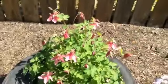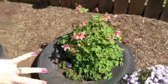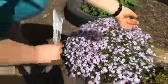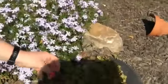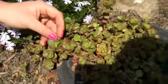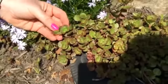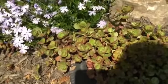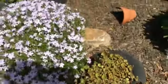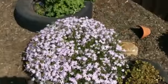This spot out here gets a lot of sun during the day for about half the day. We have more of our creeping phlox and a few other little filler plants here. This one's really cool. This one actually has a nice texture. It's got a thick, almost succulent-like leaf. So this is going to be another texture plant that we have growing along with our creeping phlox. These guys just provide a little bit of that extra. Now there is a tire, believe it or not, underneath all of this creeping phlox. So again, why it's a really good filler plant.